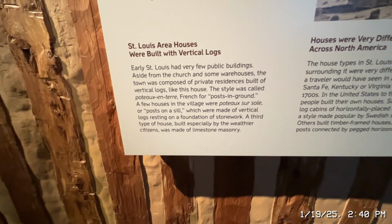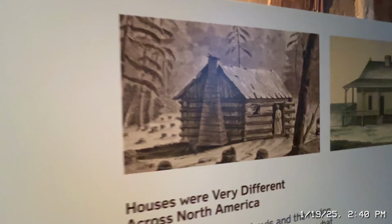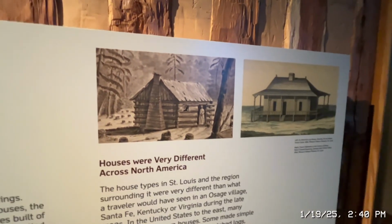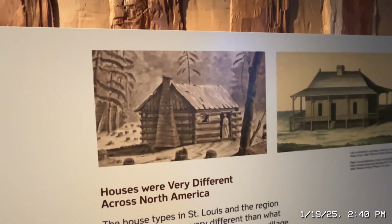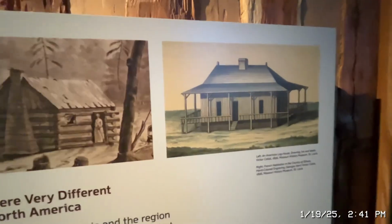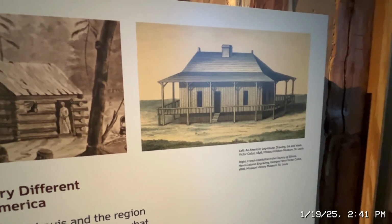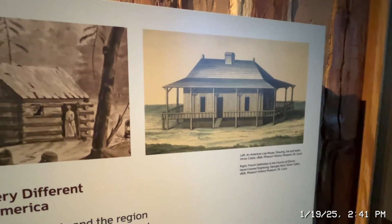A few houses in the village were posts on a sill, made of vertical logs resting on a foundation, kind of like this one right here. Especially by the wealthier citizens, some were made of limestone masonry. The house types in St. Louis were very different from what a traveler would have seen in a village in Kentucky or Virginia. During the late 1700s in the United States to the east, many people built their own houses. Some made simple log cabins of horizontally placed notched logs, a style made popular by Swedish settlers. Others built timber-framed houses with vertical posts connected by pegged horizontal beams, like this one.